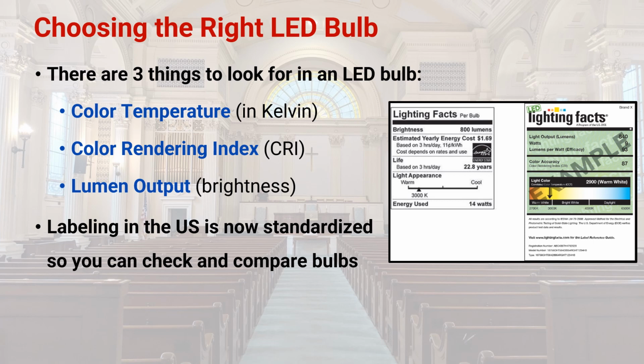The color label on the right side does have CRI on it, but they all don't have that. So you might have to Google that. Typically, if it's a higher CRI bulb, they will have that on the package.